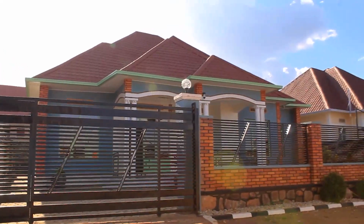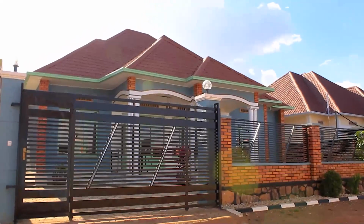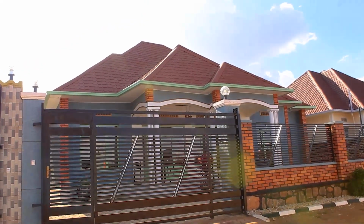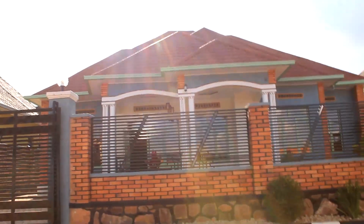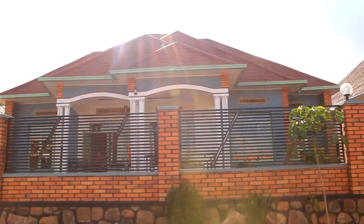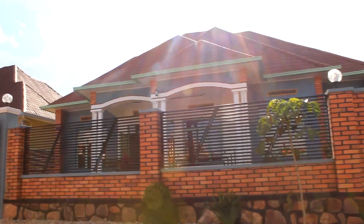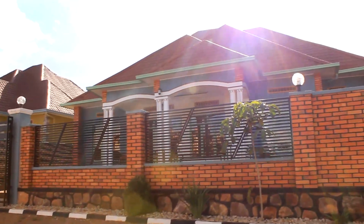Today we are in Kanombe visiting this brand new house. This house is very beautiful. It has beautiful architecture design. It has beautiful vases around the compound. It has beautiful ceilings, mainly in the living room, dining area, and the master bedroom. The master bedroom has a beautiful walk-in closet, and it has a ton of space. And not forgetting, it also has a ton of natural light entering the house.